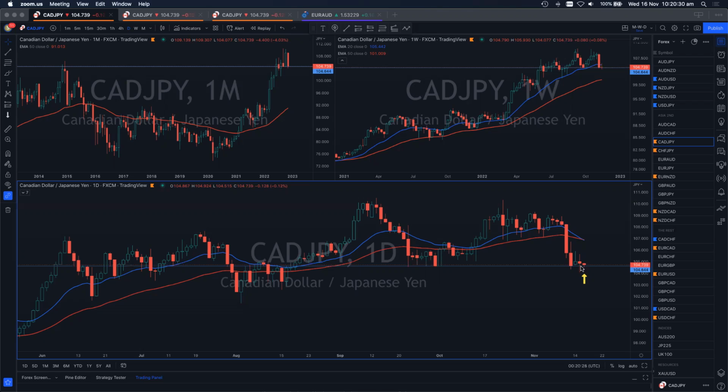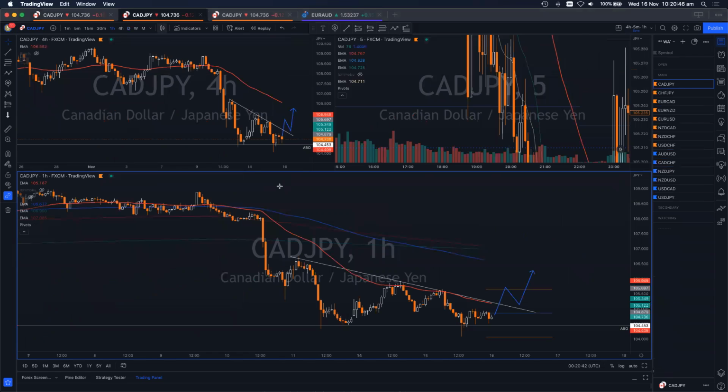Well, for a start, possibility of a swing trade, although there's very little room to reverse or pull back to the daily 50. So that'd probably be a 1-to-1 if you're lucky. So probably not the best for a swing trade, maybe as an SBO.